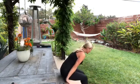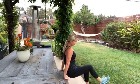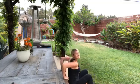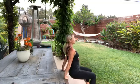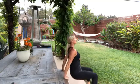I'm gonna keep my back in nice and tight to the bench. The straighter your legs, the more challenging the dip. The more bend, the less challenging. Keep your back nice and straight, close to your bench. You can always do this on a chair as well. Just make sure that the chair is stable. Whatever surface you're using, you'll want to make sure it's stable. Five more.